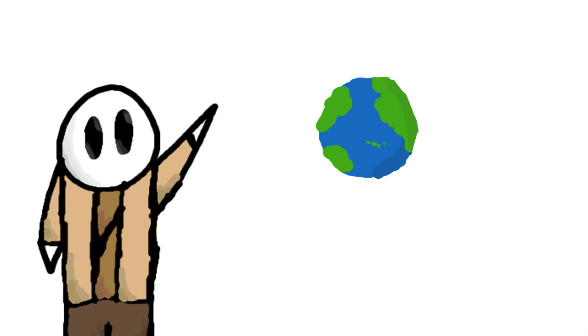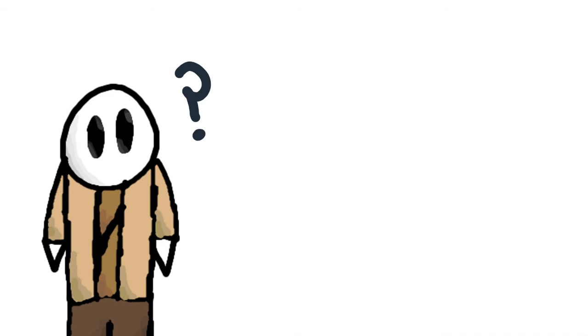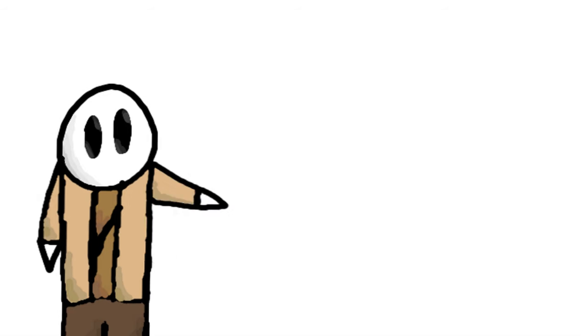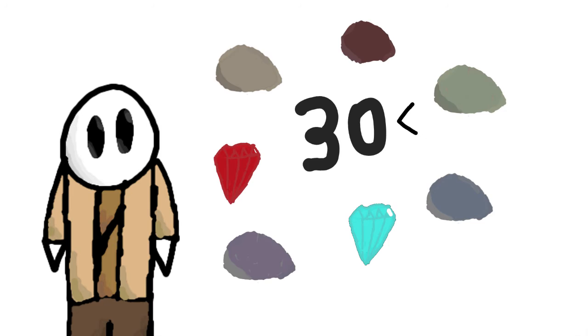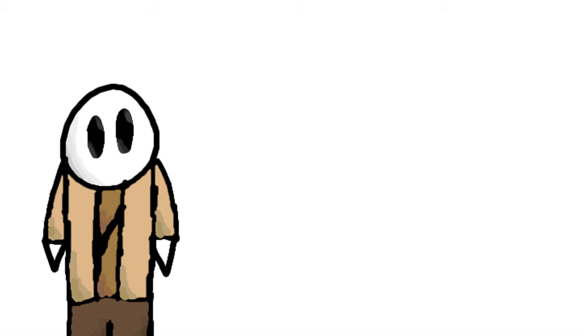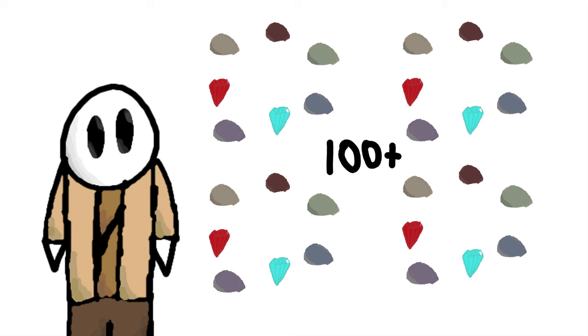Think of a world without stone. It would mostly just be a watery mess. Who wants that? Some time ago, I collected rocks and gemstones. I didn't really sort them, but I had over 30 different types of rocks and gems. I know a person who has a similar thing, but they have hundreds of rocks and gemstones.